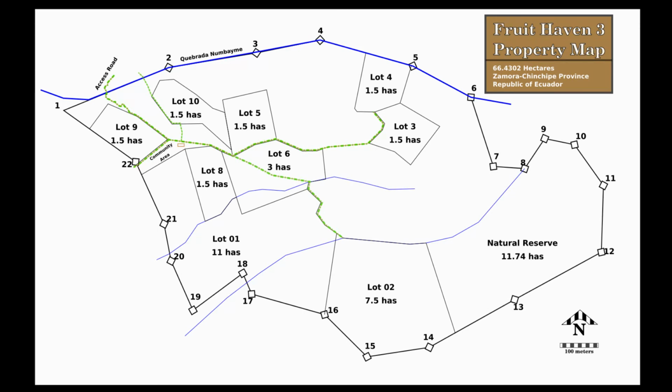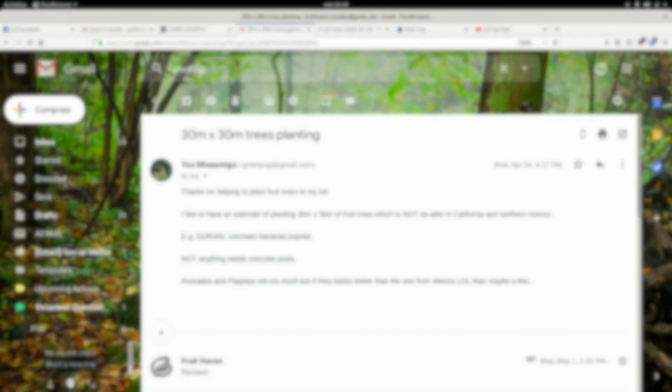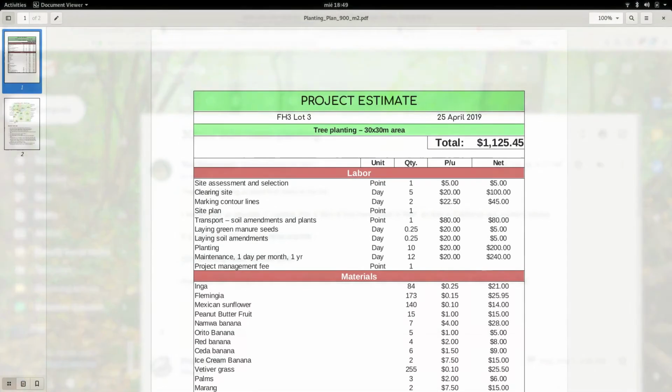So when one of them approaches us to get a planting project started, what do we do? Step 1, prepare a cost estimate. Given the property owner's stated preference in terms of size of area to be planted, types of trees, etc., we will develop a cost estimate.